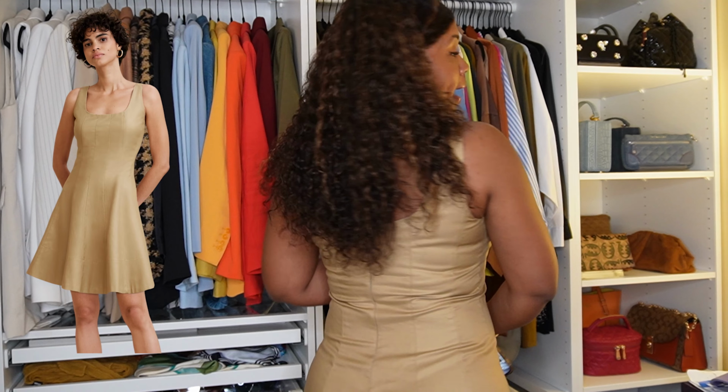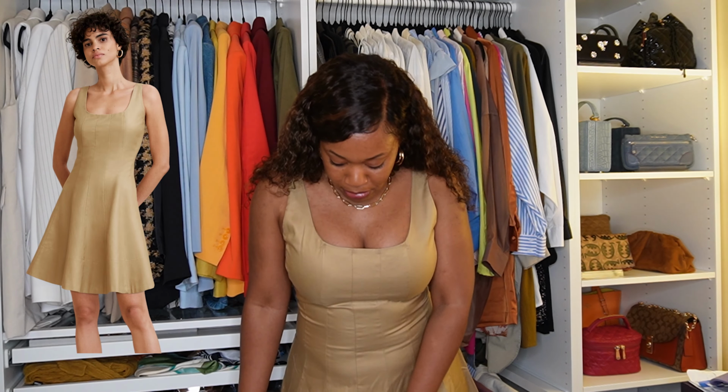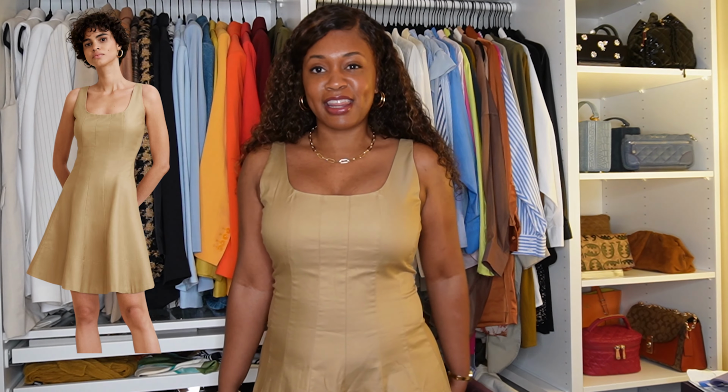This is one of the dresses. This is a twill seamed mini dress. So as you can see, this dress is twill fabric, and then you see the piping, the seams going down in the front and in the back, so it gives you kind of that snatched look, and then the bottom flares out. It's such a cute and flirty little dress. It says mini dress, but honestly it's not that short. I would wear shorts under it, because I always do wear shorts under my dresses.